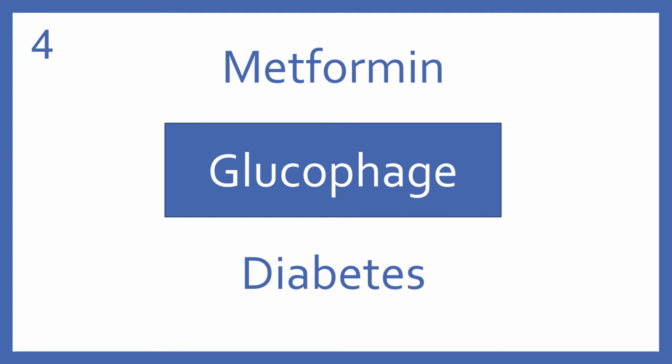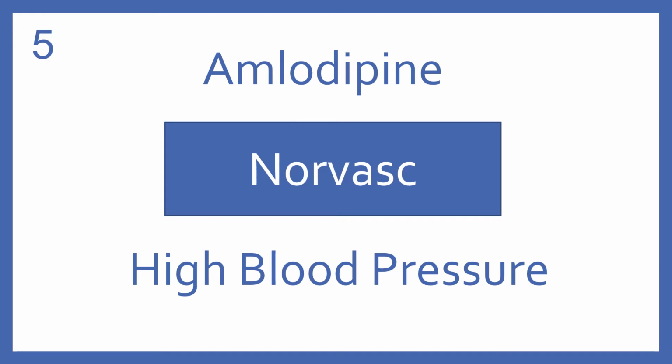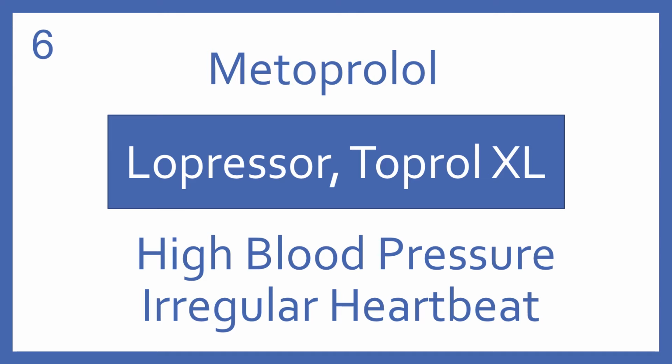Metformin, brand name Glucophage. Metformin is an oral medication for diabetes in the biguanide class. Amlodipine, brand name Norvasc. Amlodipine is a calcium channel blocker for high blood pressure. Metoprolol, brand name Lopressor or Toprol XL. Metoprolol is a beta blocker for high blood pressure or irregular heartbeat.